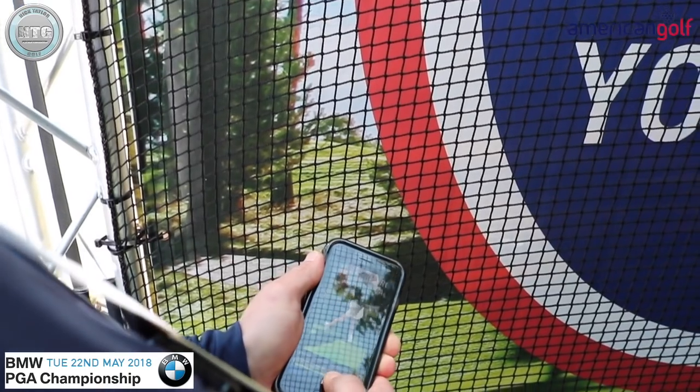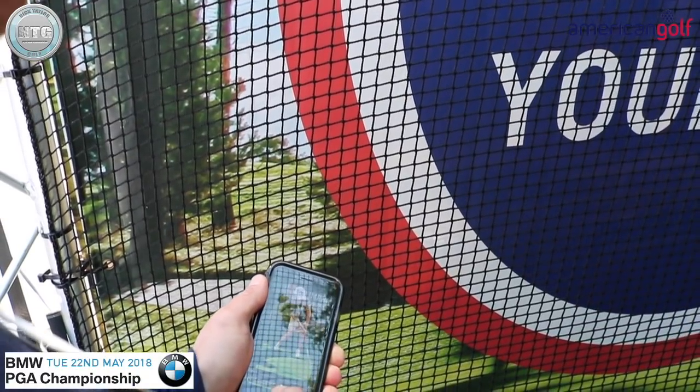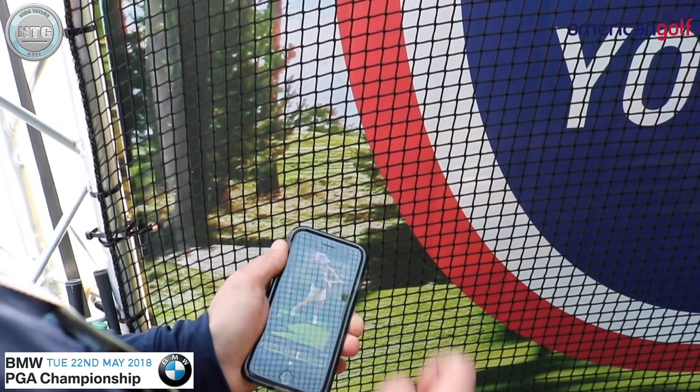Okay, first thing is the head, because it drifts back, and then it goes even further back as you hit through. Can you see? It's almost a feeling of trying to scoop it up a little bit. It looks like I'm scooping. So that, and then the arms have to bend.